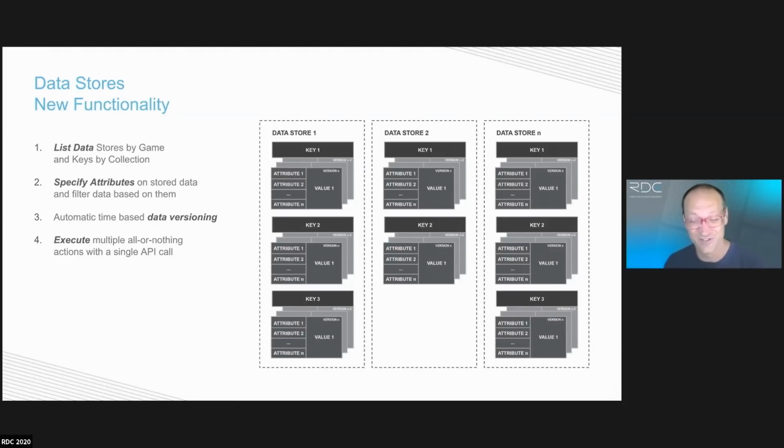We have first implementation of versioning. So the versioning of one key value item will go back a couple of versions and you can open the old versions of that. And then finally, batching of requests. So the ability to do atomic operations of multiple sets, super useful if you're trying to do something like trade an item. You kind of want it to be all success or 0.